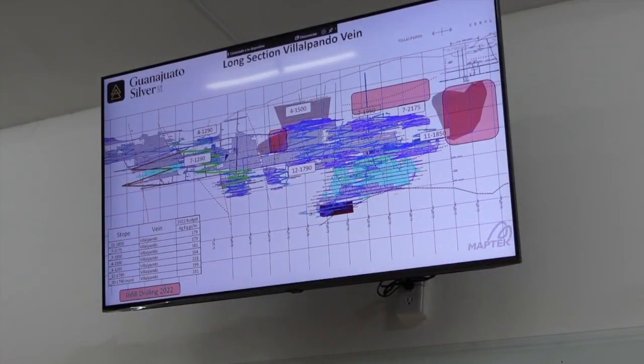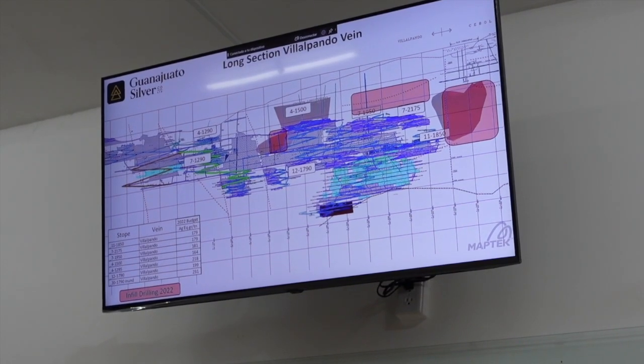It seems like the previous operator was taking more of a shotgun approach. They're looking for high grade. Maybe this may not be their only project, but it seems like you guys are really circling around this project and you want to know everything about it. It's a little bit different approach that you guys have. Yes, totally. The mantra of the company is quality, not quantity. You have a big dragon here that is a mill with a 42 to 45,000 ton capacity. And at this point, we know that we go for the quality.